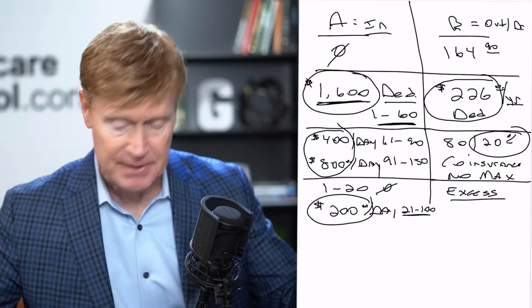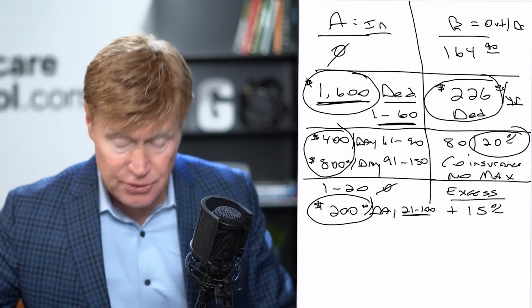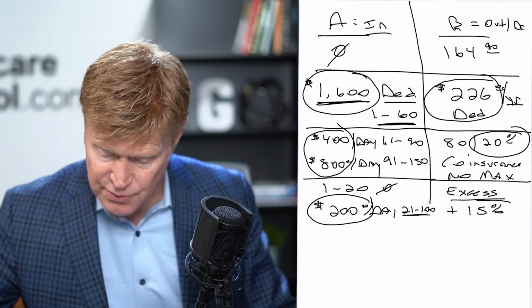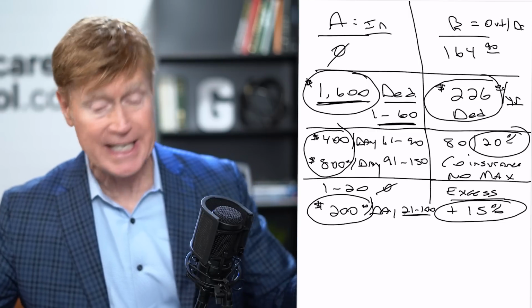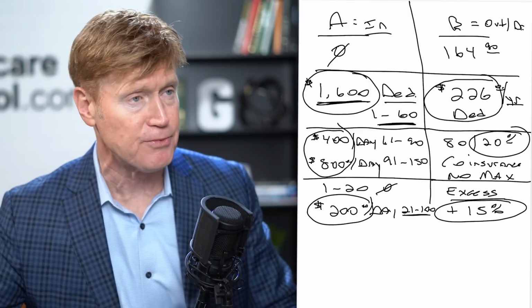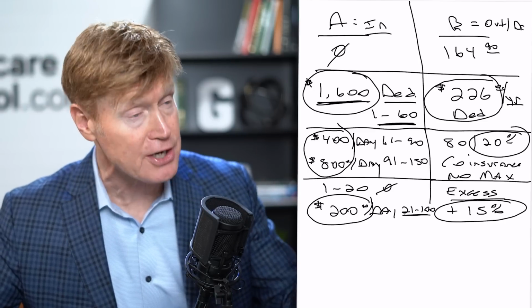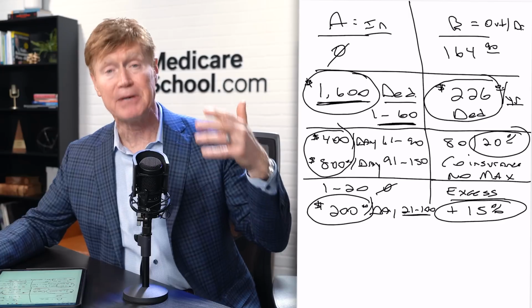And this is going to happen. So when doctors do this, they actually add 15% to the Medicare approved amount. And whenever they do that, you are responsible to pay for it. And again, there's no max. So every doctor you would see that adds 15%, you're responsible for that. Now, statistically right now, they tell us about 1 out of 10 doctors charges excess. So it doesn't happen a lot, but it does happen.